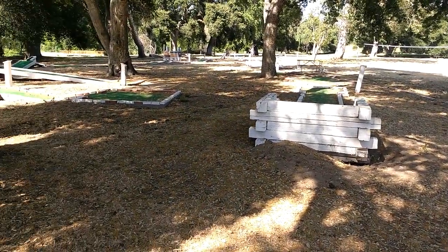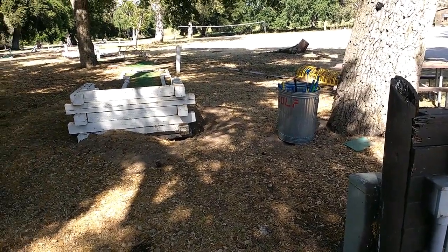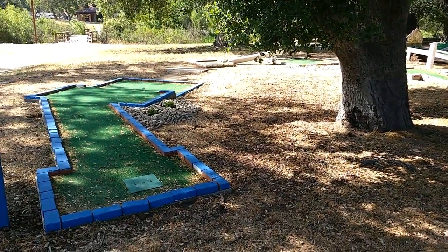We've arrived at San Benito Thousand Trails. Nice Thousand Trails, over 600 sites here. This is the front gate behind me. Volleyball, mini golf. They've got all the golf stuff out here already. Actually, it looks like a pretty good mini golf. Better than some of the others I've seen.